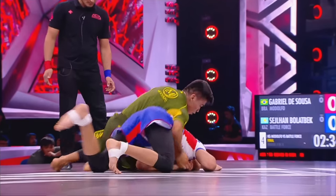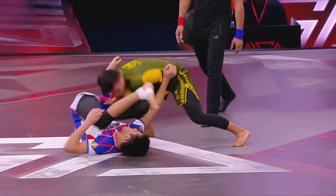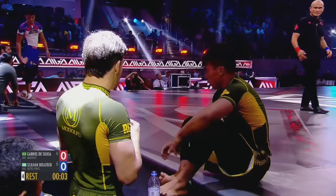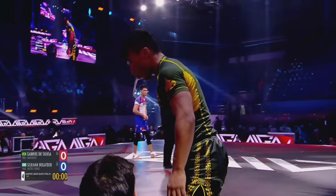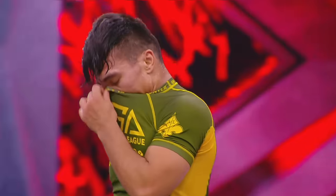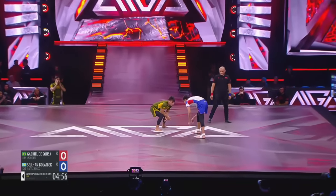There's that stall. A better look at the guard pass from Gabriel Sousa, trying to come around at the top position. This is the latter part of that sequence with the top spin through to the near back control, but Bolatbek showed some really good resilience in that sequence, and that tricky guard is giving Gabriel Sousa some problems now in this match.